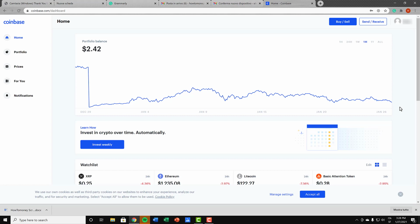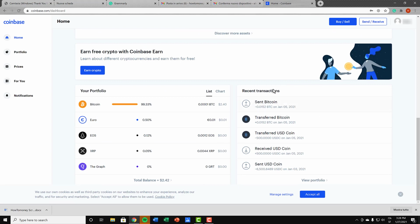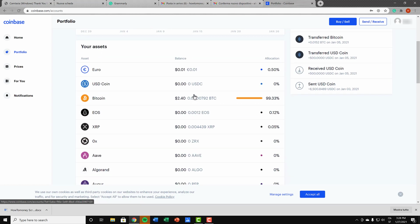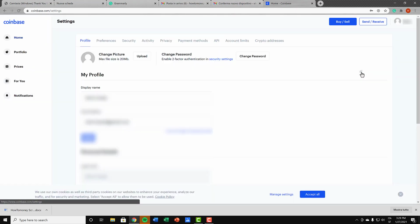Once you set up your account and the Coinbase team went through the verification process, you are ready to make your first purchase. This is the Coinbase platform, the home page. Here you check your balance, you have your watch list, your portfolio, and your recent transactions. If you head over to portfolio, you will see how much you have of each asset. So now let's make our first purchase. Head over to your username, settings, and we have to set a payment method.